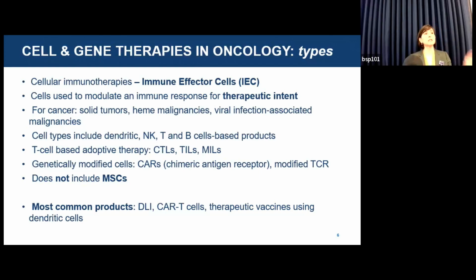Whatever we can target and that's efficient, we do it. And in the next cell type, we can also have dendritic cells, NK cells, T and B cells, but we also have T cell based adoptive therapies: CTLs, right? TILs, which are tumor infiltrating lymphocytes, and MILs, right? Which is also another one that you capture from the tumor.